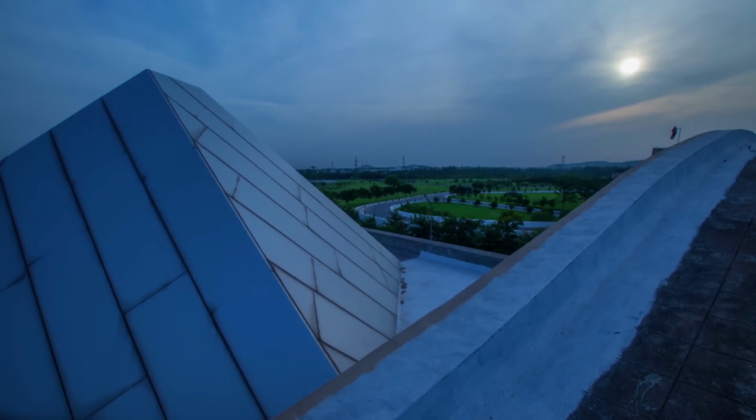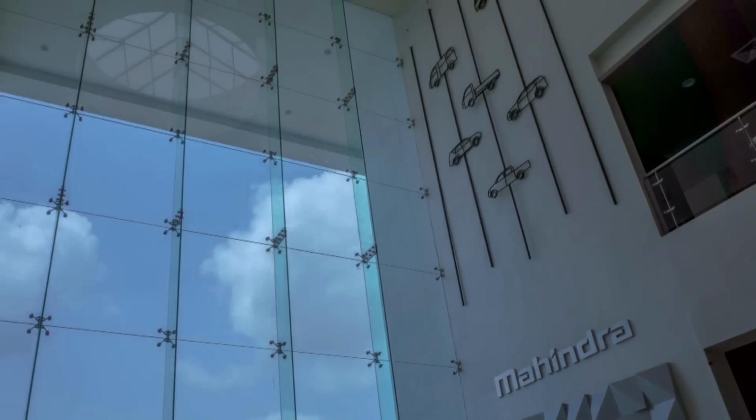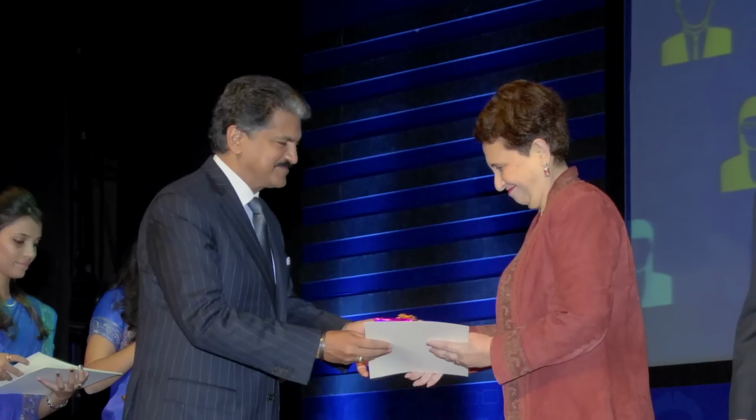The moment we scaled up our aspiration, it became clear to me that this would have to be a co-located R&D facility for both our automotive and tractor businesses. That's why it had to be a corporate project. And at that point, I turned to Prochi, who is not an engineer, and I asked her whether she would serve as the project manager for this.